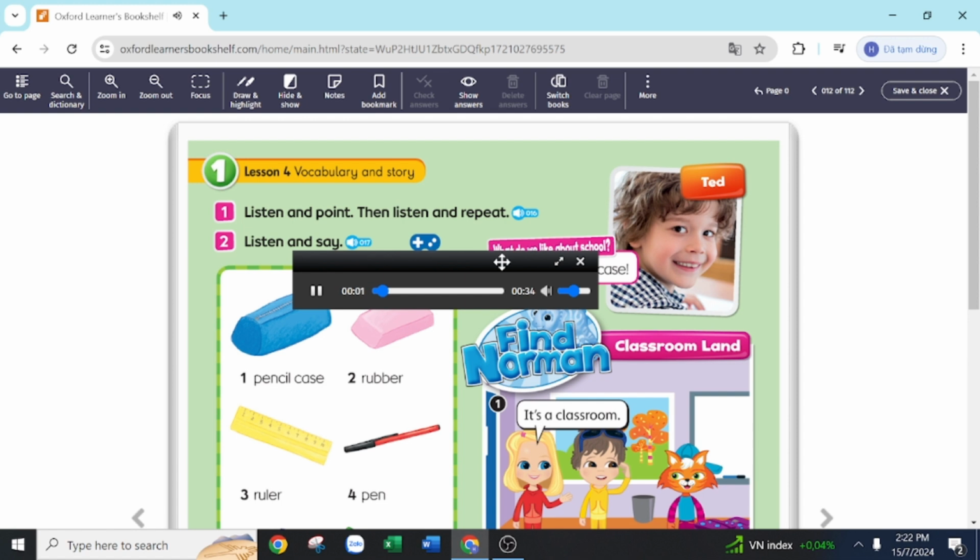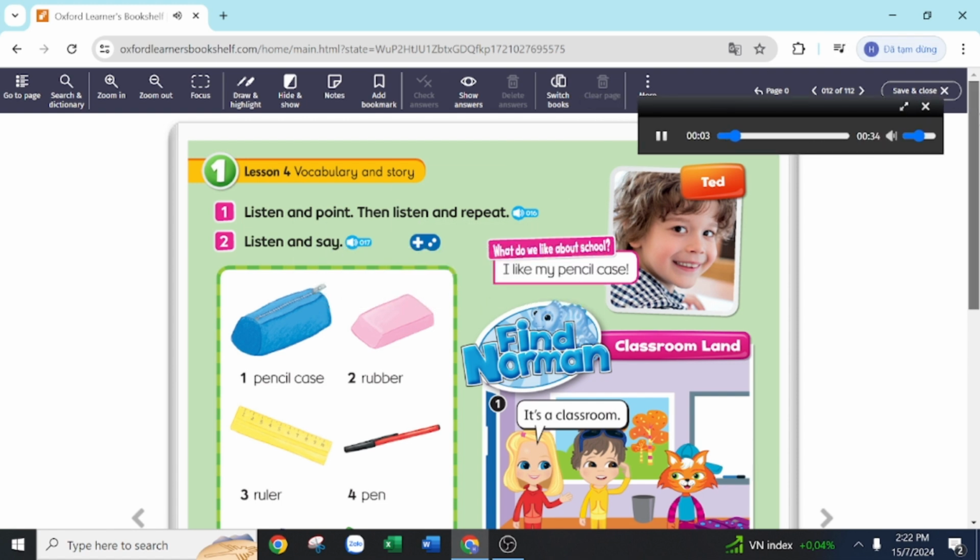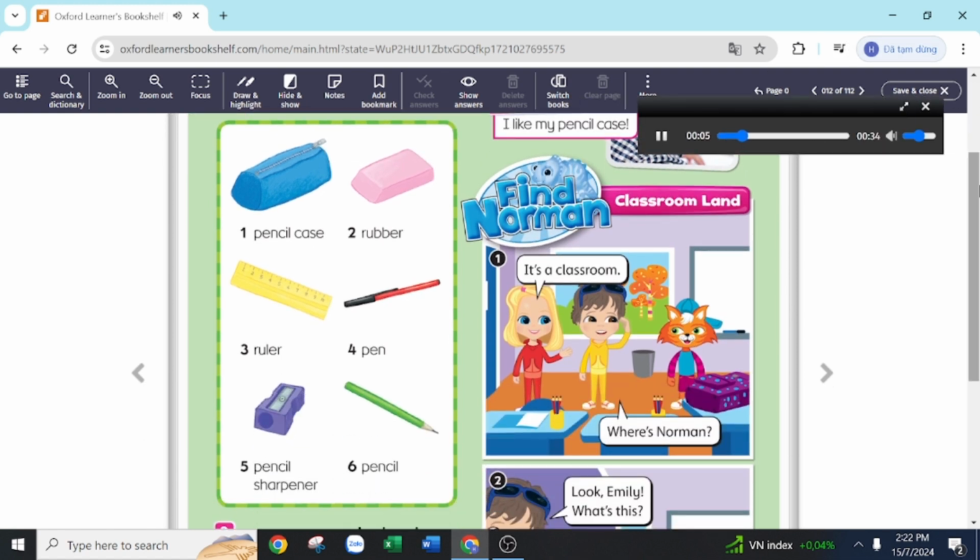Listening 16. Listen and point. Then listen and repeat. 1. Pencil case. 2. Rubber. 3. Ruler. 4. Pen. 5. Pencil sharpener. 6. Pencil.